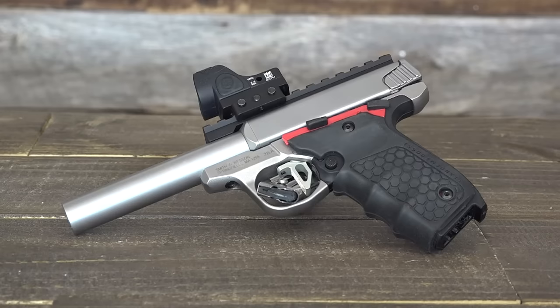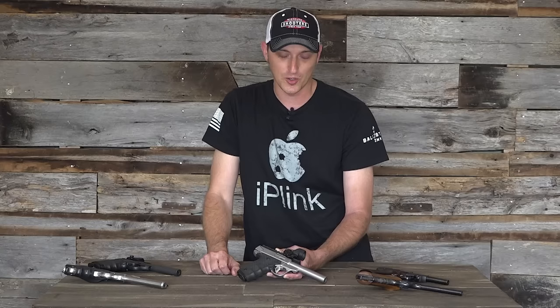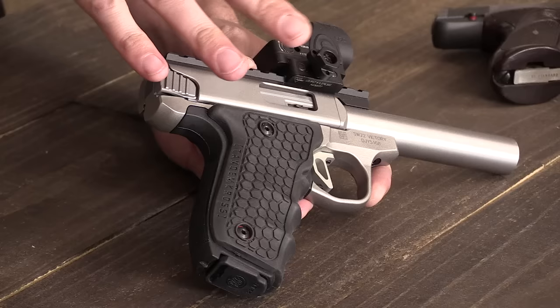Now, the Smith & Wesson Victory, as this sits, is a very reliable, very accurate, and pretty affordable pistol. You can pick these up for around $400 without the modifications that I've put on them. And for the most part, this pistol will serve most of everyone's needs. If you just want to go out in the backyard and shoot steel or shoot tin cans and have a good time, this pistol, it's heavy, it's well balanced, and it will allow you to shoot thousands and thousands and thousands of rounds without any problems.